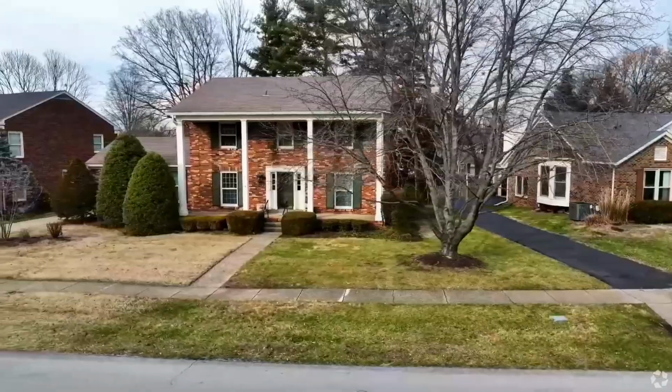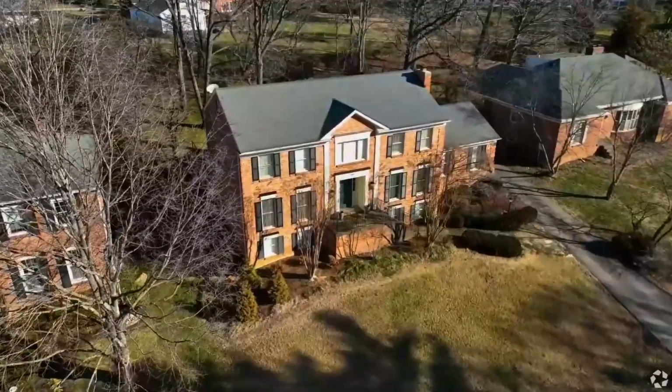A lot of them are actually located further back from the street, so you have a little bit bigger lots than what you experience in some other neighborhoods. I think it's just lush and tranquil, and you feel transported into another reality here. It's just the epitome of luxurious living.